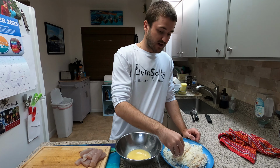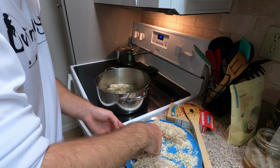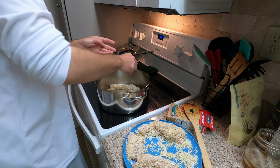So lay these delicious, delicious looking pieces of fish in here. I mean, look at this. Look at that piece of kingfish right there. Nice, beautiful coconut crusting on that, or coconut and panko crusting.